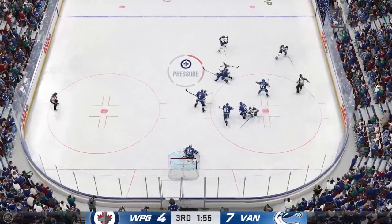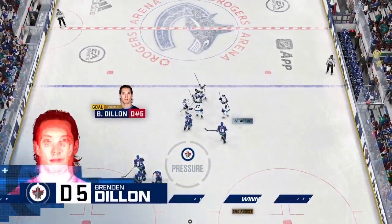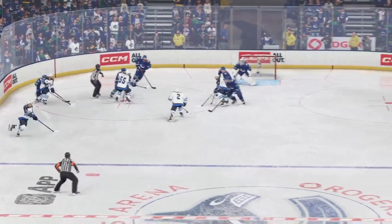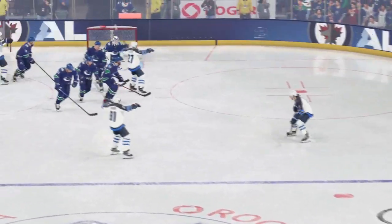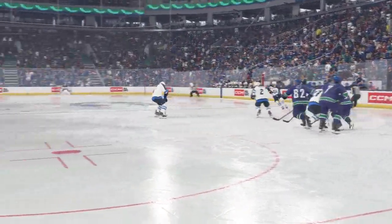Winnipeg's won the draw. Now let's see what they can do with it. Flips it on net. He scores! Off the pipe and bulging the twine. Well, it's a game of inches, isn't it? And this time, those inches work in his favor. They go right into the net. Well, this is just a fabulous shot, James. And the goaltender, he was flashing the leather. Everyone knows that he's got a quick glove. Wasn't quick enough this time.